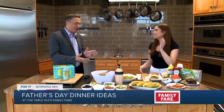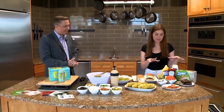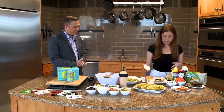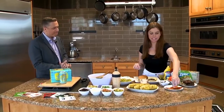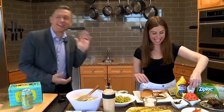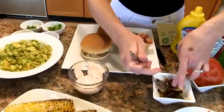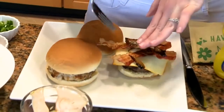Like, we need an excuse to have a good burger. Exactly. Because that's what we're doing today, right? Yes, that's what we're doing. So first we're going to jump into a take on that all-American classic burger. I've already got the burger grilled here. I've got the cheese melting on top. I'm just going to top it off with some bacon. More bacon. Yes. And then we've got some grilled caramelized onions. We're just going to put them right on top there. Make sure we get a nice amount.